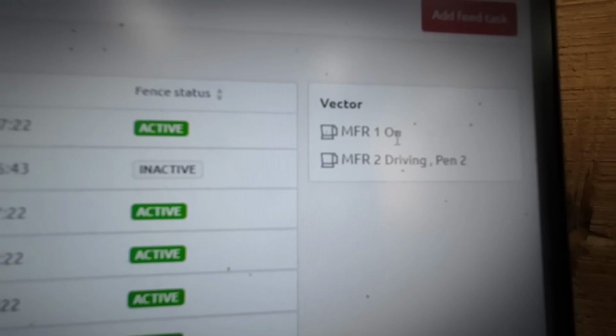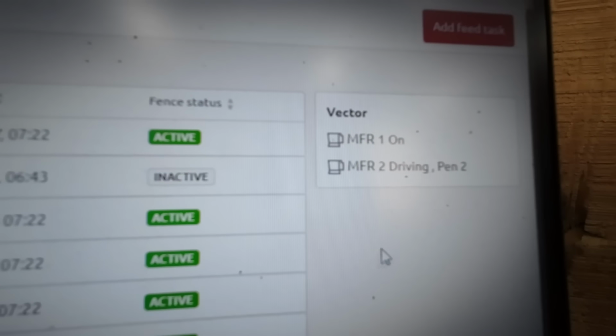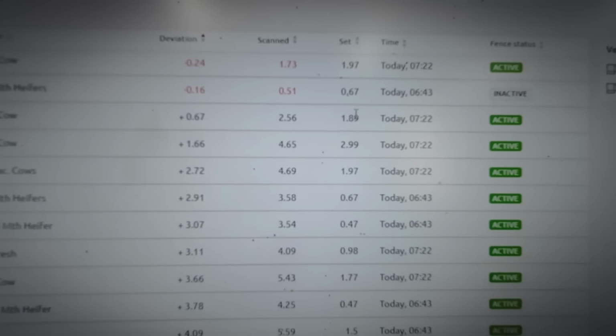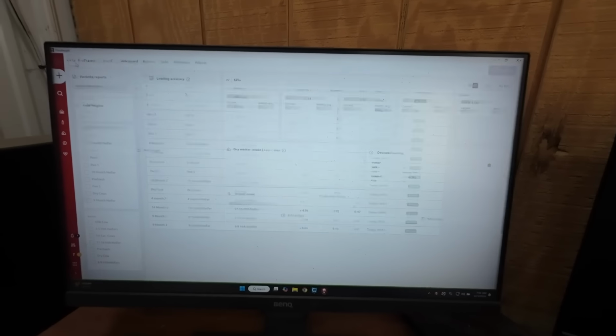It says right there what they're currently doing. The one mixing feeding robot's on the charger, the other one just left with pen 2 feed. So I can adjust all these different settings for feed height and when I want it to mix. This is something I check a fair amount. I check it on my phone.